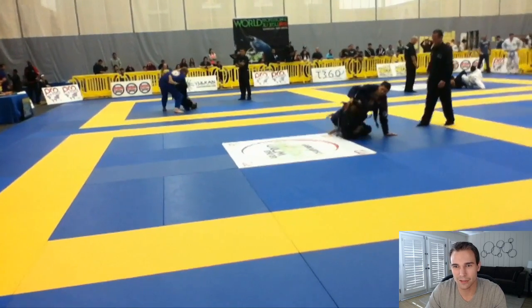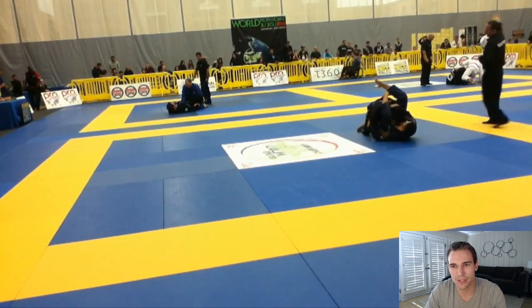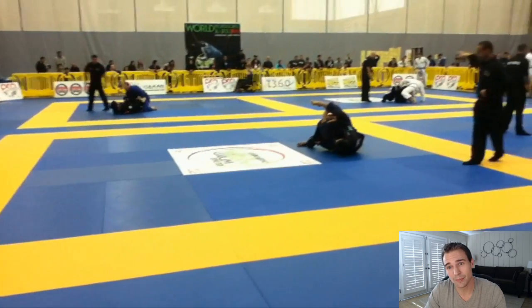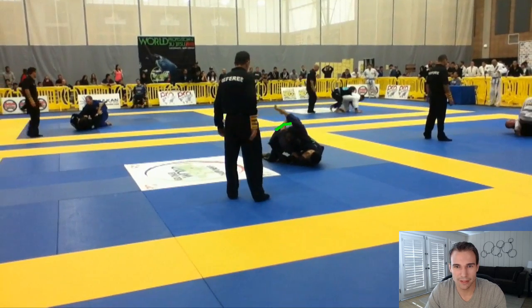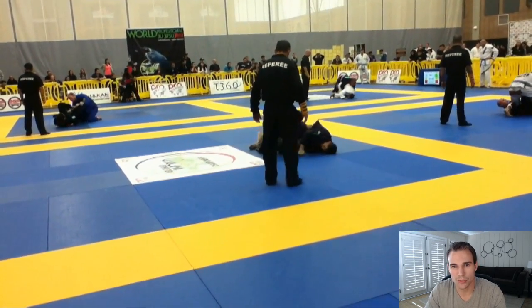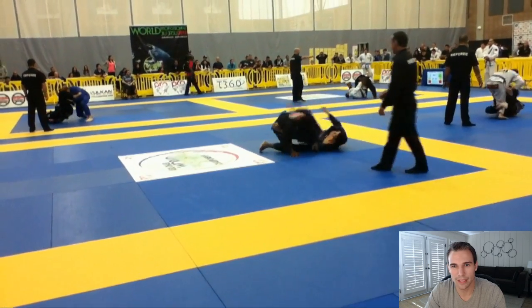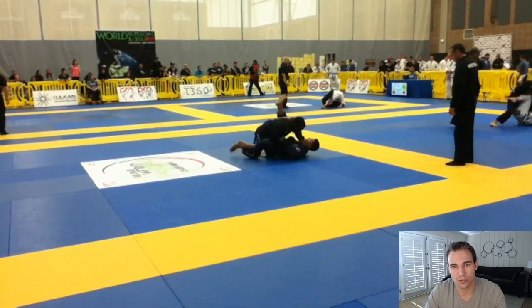And that looked like nearly a simple hip heist, and in the transition, he comes to the top, and Rolando is able to lock up this scrambly triangle. This is a bad triangle because it's over the foot. What Rolando should do is grab his own leg and try to re-cinch it up, but instead he goes right for the armbar, not able to get it, and scrambles back to the closed guard.